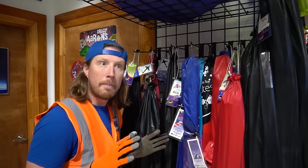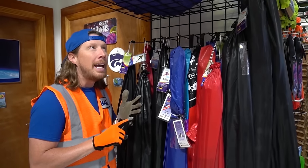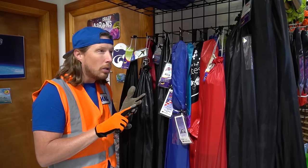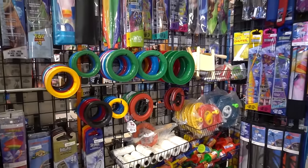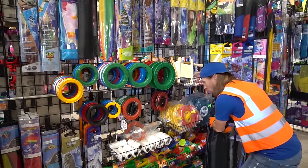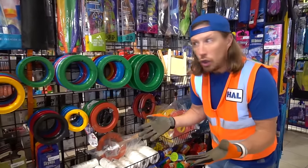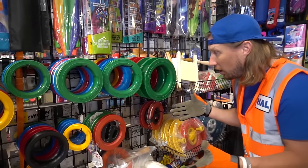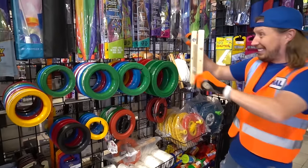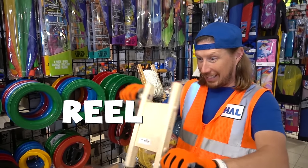But you know, for a kite like this, you've got to have the perfect string and the perfect spool. Oh, they're over here. Come on. Let's go. Okay, here they are. Oh, look at all this really cool stuff. You know, with different kinds of kites, you need different kinds of string and spools and reels. Oh, like this. This is called a reel.